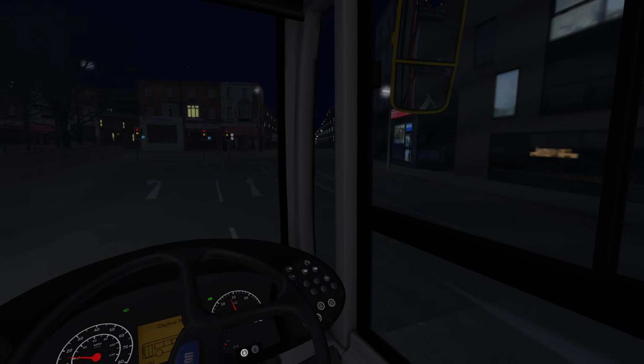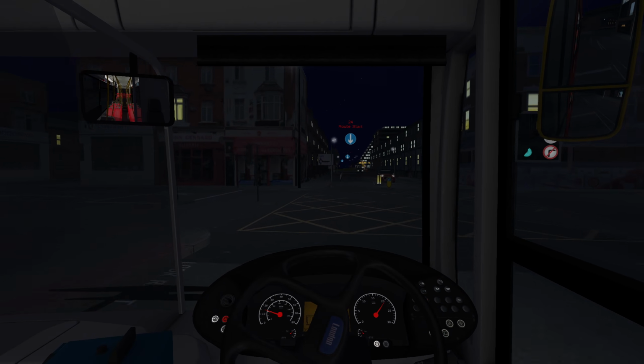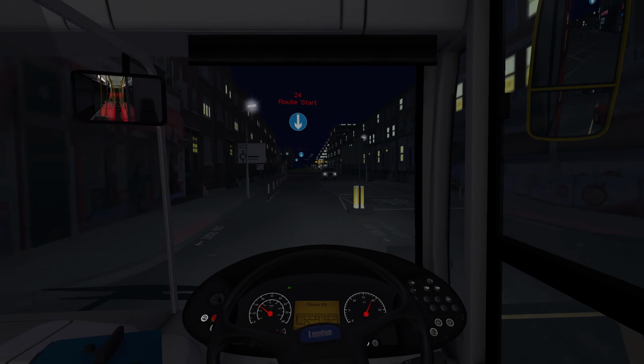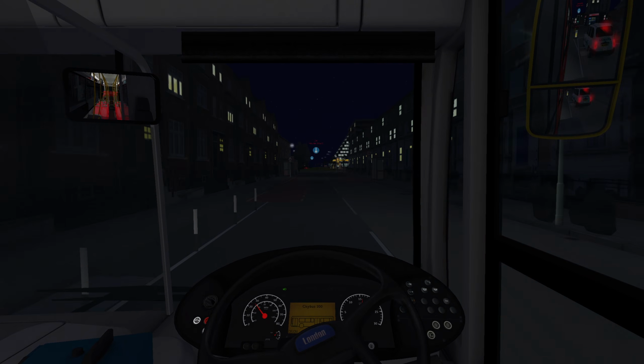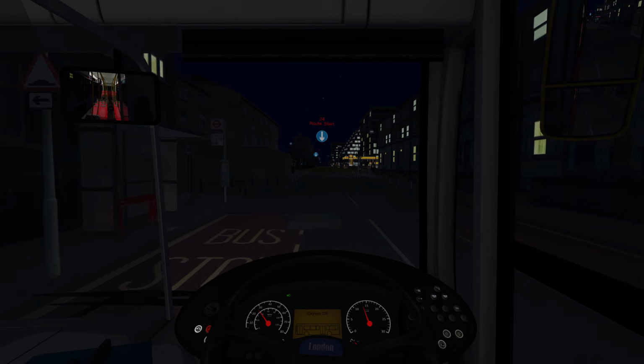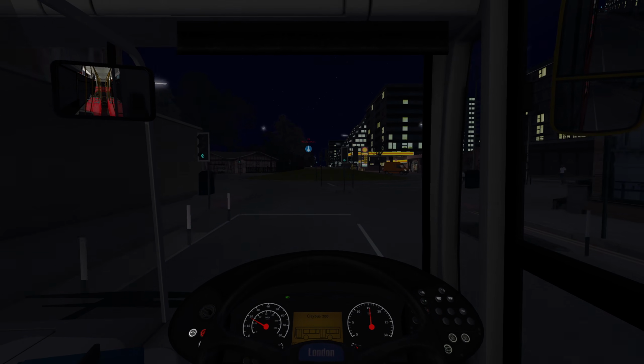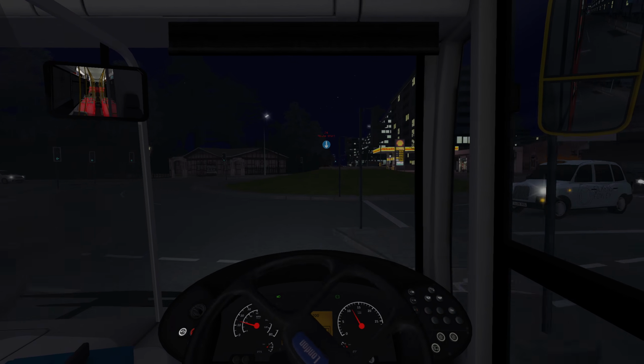Oh, get out of this lane, Joe. Oh, look at that. Seldom that the traffic lights actually change just for us. I feel quite privileged this morning. Oh, ain't that pretty with all the lights? I love it. I love it. And we're not even at the best part yet.